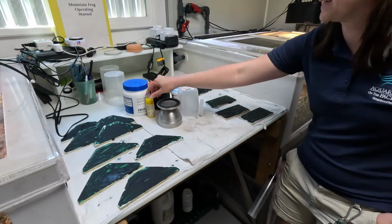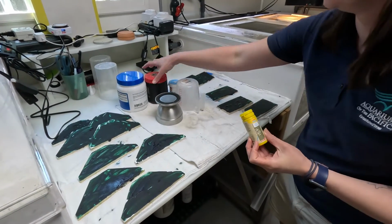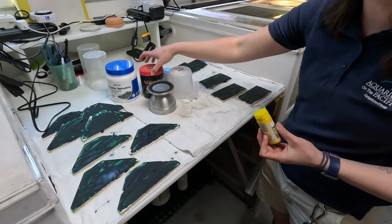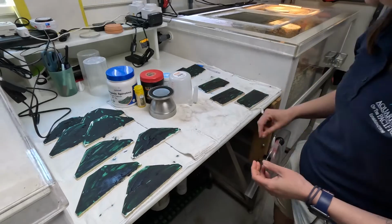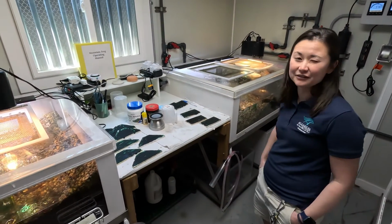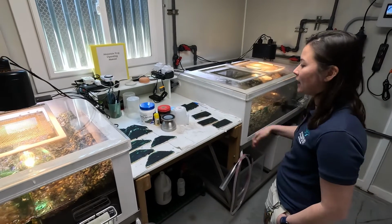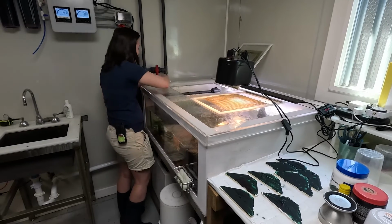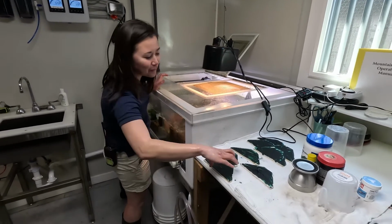This is what they eat. So we are making up a mix of rapace fry food, and then we also use spirulina. And we mix in some vitamins as well for calcium. Amphibians have a really hard time absorbing calcium unless they have sunlight and UV, and so it helps with their bone development. It can cause issues if they don't have sufficient calcium and UV exposure as well. So that's what they're eating primarily.